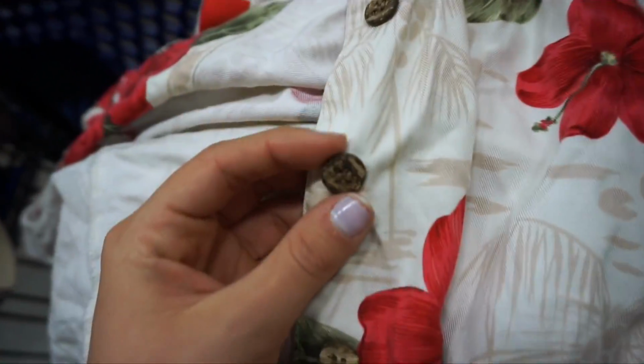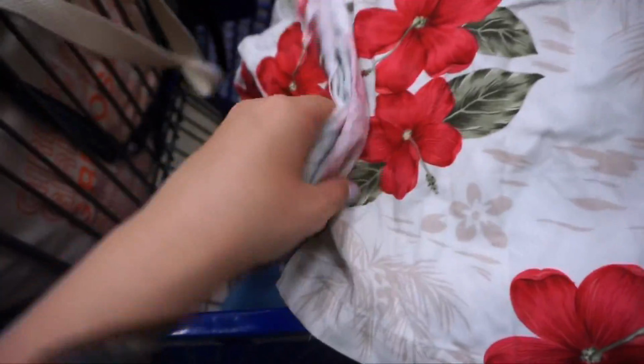So I'm gonna put that one back. Also, this really cute Hawaiian tee. I love the little buttons on it. They're wooden and it kind of has a crop feel to it. Also, underwear, so I'm not even showing you guys this in a proper way, because obviously they don't have hangers or anything like that.